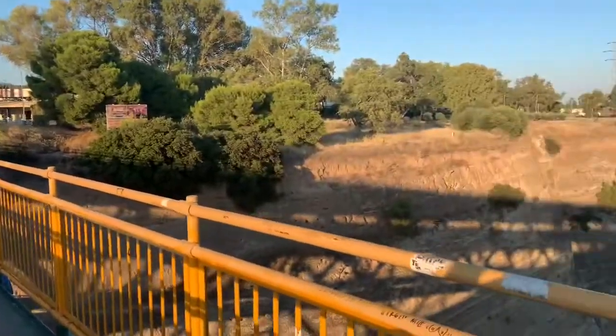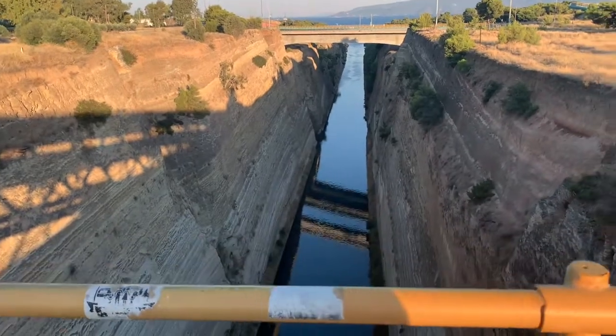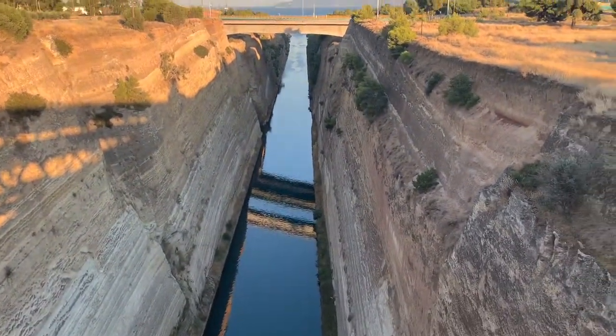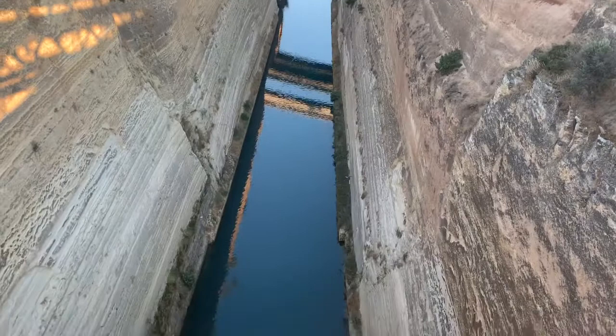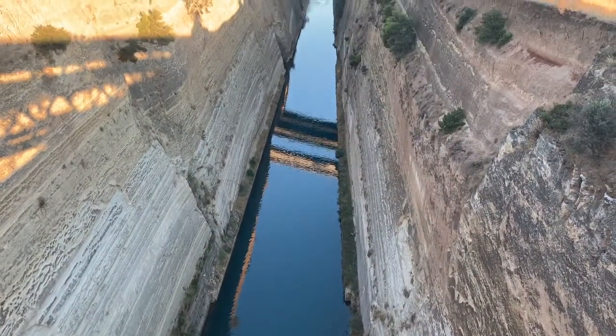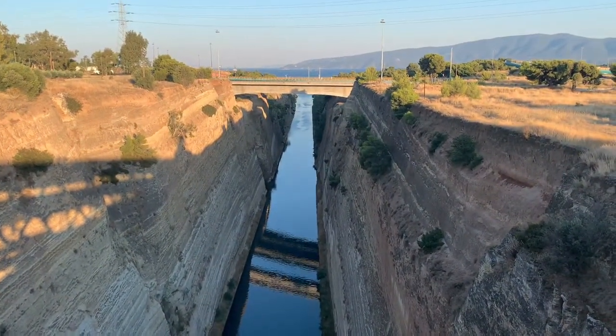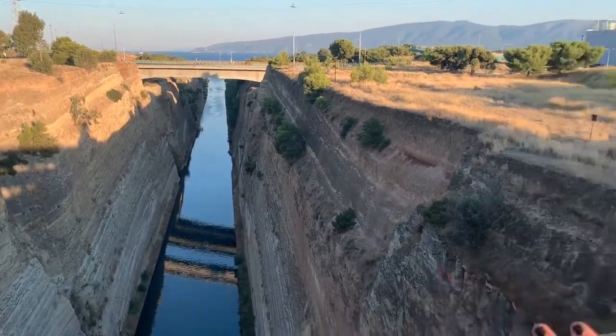It's got very steep sides, so up to about 300 feet is the steepest part. Down below, the canal itself is not wide at all. In fact, it's only about 60 to 70 feet wide. And the depth of the water is about 25 feet deep. So it's not a huge canal, but it's extremely impressive, and it has a very, very interesting history.